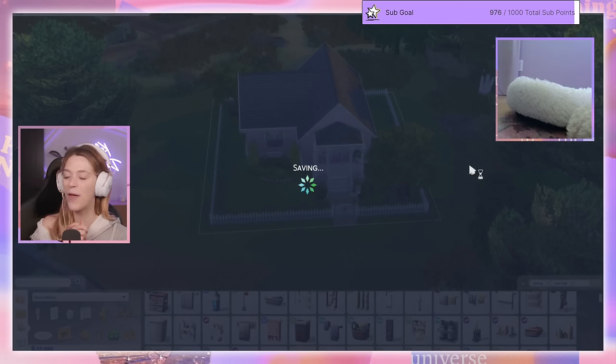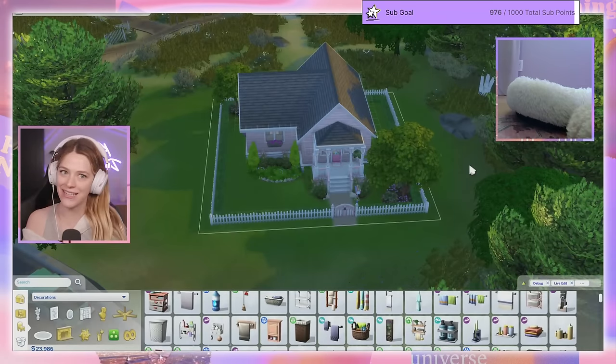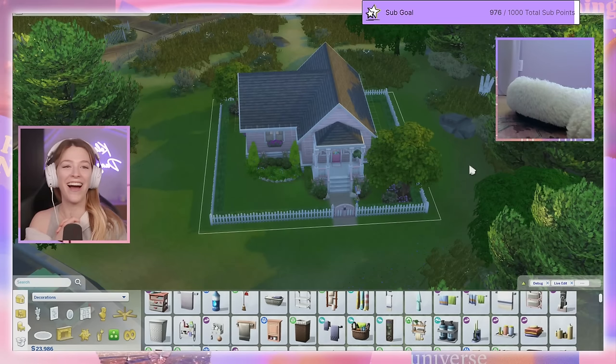And that's all stuff that we'll have to deal with once we have a baby, which we're not even at yet. We need to have the marriage next episode, and then we can have a baby. So I'm going to leave this one here.